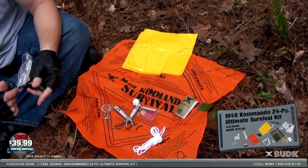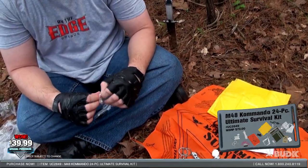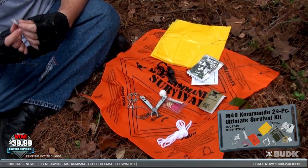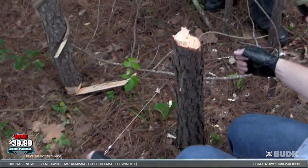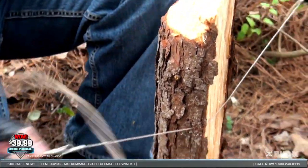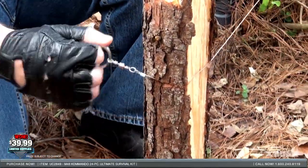From water purification to shelter building and fire starting, this guide covers it all. Also an exclusive M48 Kommando survival bandana, which can be worn or carried in a pack, has survival information printed right on the material. All 24 survival items included are packaged in a zippered waterproof ripstop bag with the M48 Kommando logo printed right on the bag. For a full list of items included in this kit, please see our product page on our website.